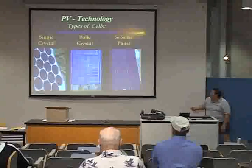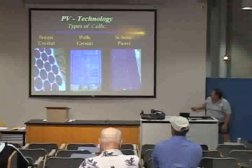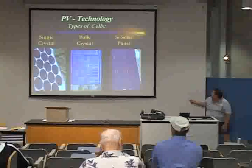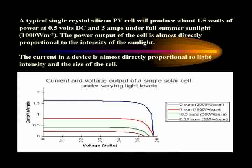This is the difference in how they look. Here's a single crystalline. You can see they're round, so that you get a lot of wasted space. The polycrystalline is a little less efficient than this, but they close up the gaps, so it comes out the same. And then this is the amorphous technology. Current and voltage output over a single cell under varying light levels, and that's what I was explaining to you before. The voltage doesn't change much, but the amperage will, depending on the light levels.